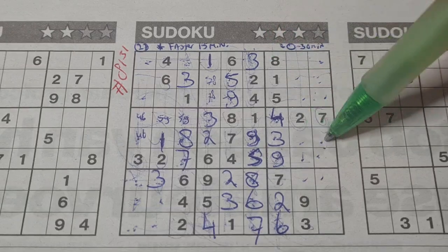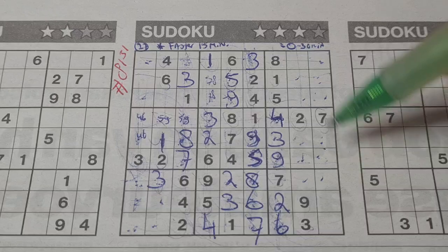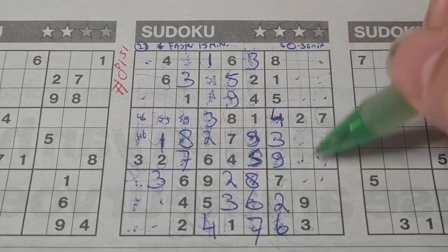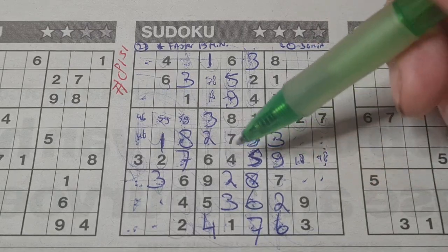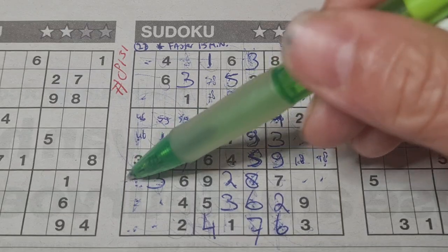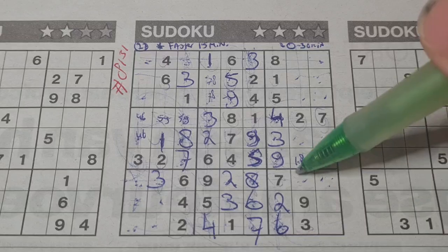4, 6, and need a 5 here. These 2 missing numbers in this row: the 1 is missing, the 2, the 3, the 4, the 5, the 6, 7, 8 is missing. 1 and 8. 1 and 8, okay. Need a 4 here. Yeah, I need a 4 here.